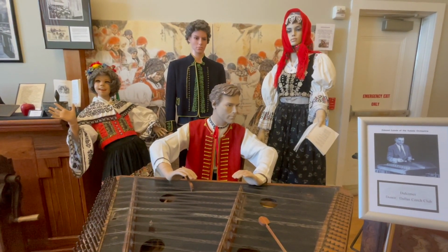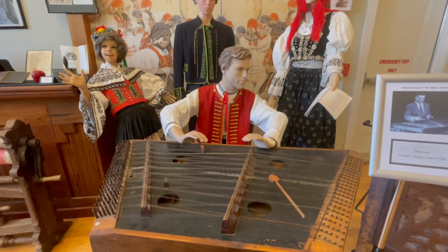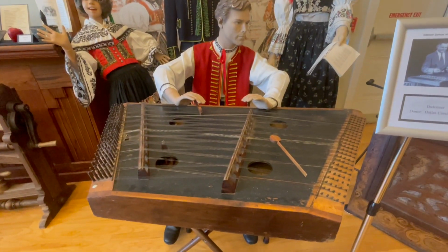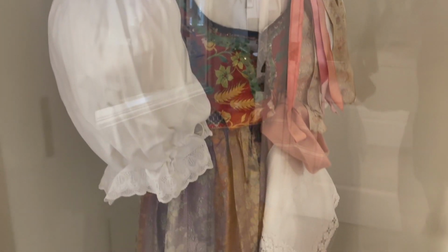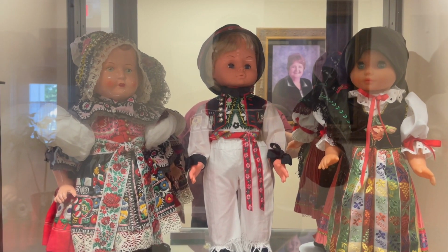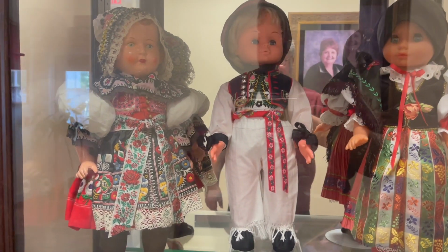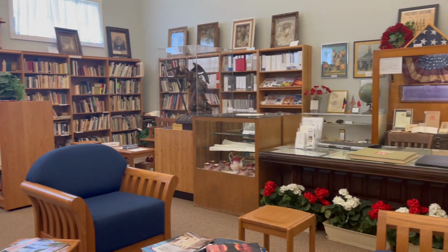And there's my favorite exhibit right there, the dulcimer. I want one of those things. I think that's what it's pronounced. I don't know how to play it, but it looks kind of cool. Like I said, I always like seeing their clothing, and I wish people would dress more in traditional clothes nowadays, but nobody does it anymore. And there's always creepy dolls. What's up with creepy dolls? Everywhere.